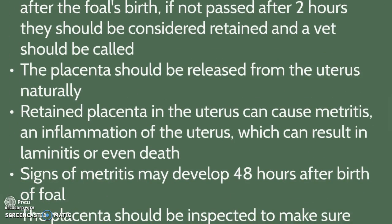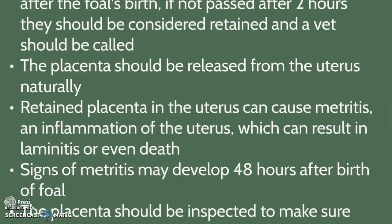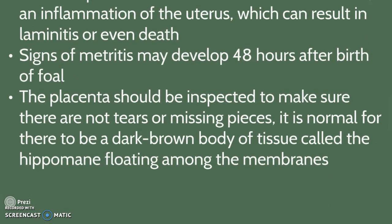The placenta should be released from the uterus naturally. Retained placenta in the uterus can cause metritis, an inflammation of the uterus, which can result in laminitis or even death. Signs of metritis can develop 48 hours after birth of foal. The placenta should be inspected to make sure there are not tears or missing pieces. It is normal for there to be a dark brown body of tissue called the hippomane floating among the membranes.